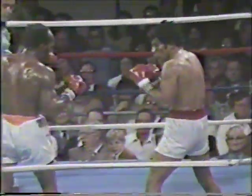Third title defense in New Orleans for the champion. And the minute to go in the 10th round, the fans beginning to warm up to the action. Two good punches by the champion. Two left-hand leads by Johnson. Both those shots blocked. And it's good the right hand was, because it was whistling.